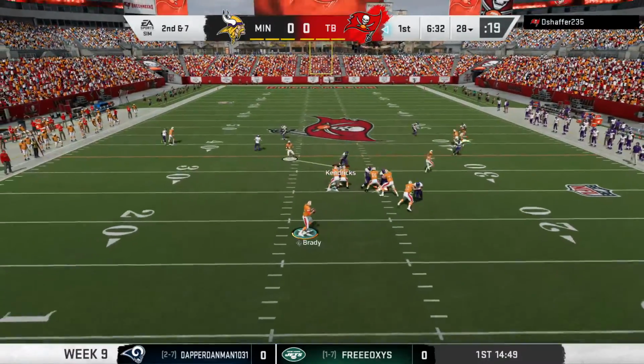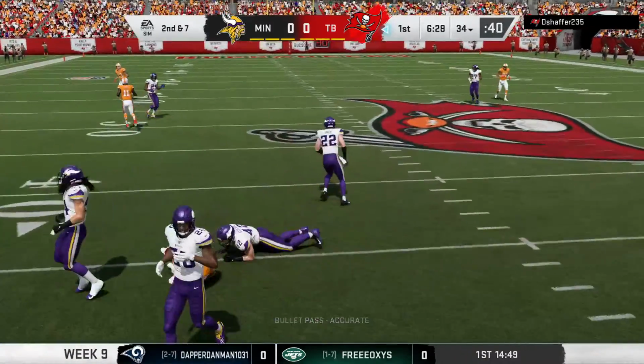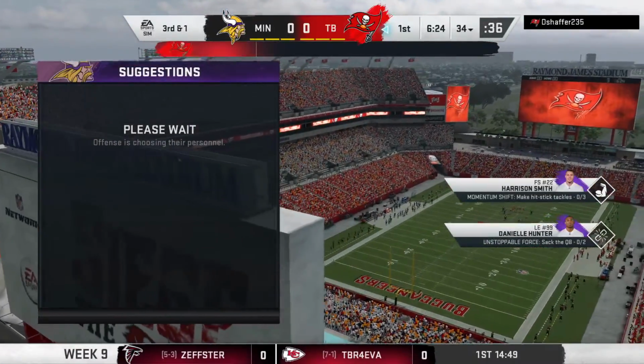On 2nd and 7, Brady. He finds Taylor, complete. They'll wind up with 7 on the dump-off, but it'll set up 3rd down.